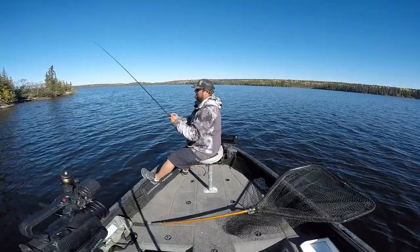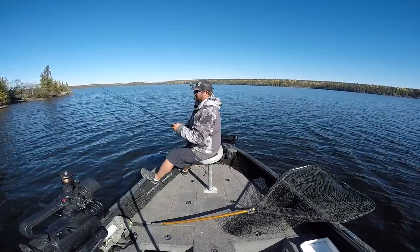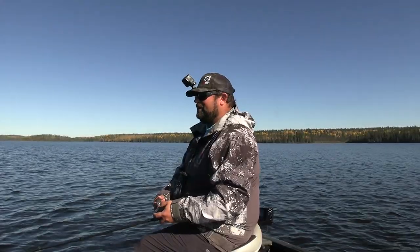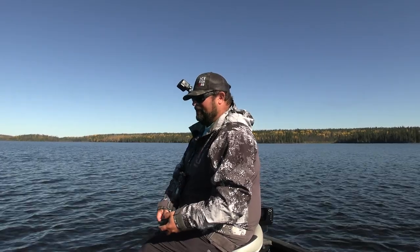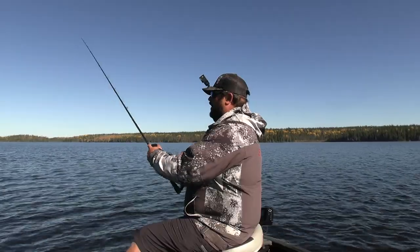Notably, when I was letting it kind of fall, it hit it. It's good to not just do a straight retrieve all the time with lakers. Work it around a little bit. Not that a straight retrieve won't work sometimes too, but pretty sure both fish have hit it when it's falling, and they've thumped it too. It wasn't like all of a sudden there was weight. I could feel the thud.